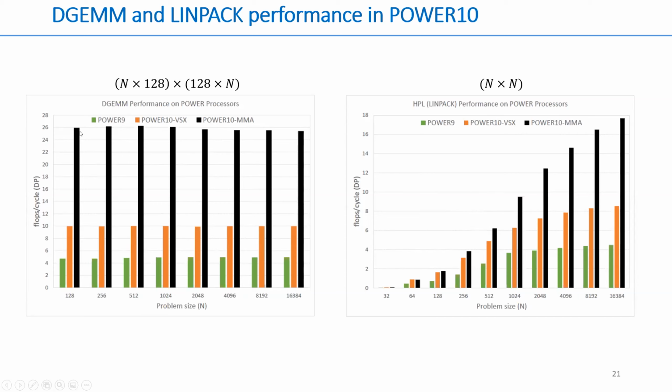change performance much. We get up to 26 flops per cycle per core in double precision, irrespective of the problem size. This is an N by 128 by a 128 by N matrix, so the inner dimension is fairly small. This is LINPACK, which uses this DGEMM as the basis. And you can see here, we're still increasing the performance as the problem size grows. As the problem size grows, more of LINPACK is the DGEMM, and it eventually becomes completely DGEMM dominated. But again, you see a significant gain, about 4x from POWER9 and about 2x from POWER10 with vector instructions, by using the matrix instructions on LINPACK.